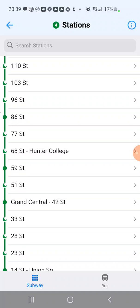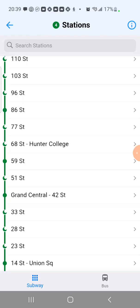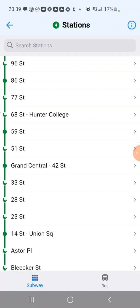At 59th Street, you could transfer to the F and Q trains. But it was only the F train before the Q was extended from 57th Street, 7th Avenue to 96th Street. Let's go into Grand Central. You could transfer here to the 7 train, and then you could transfer to the shuttle. And you could transfer to Metro North and the Long Island Rail Road.